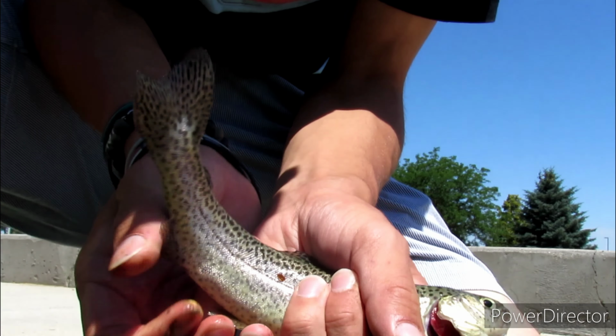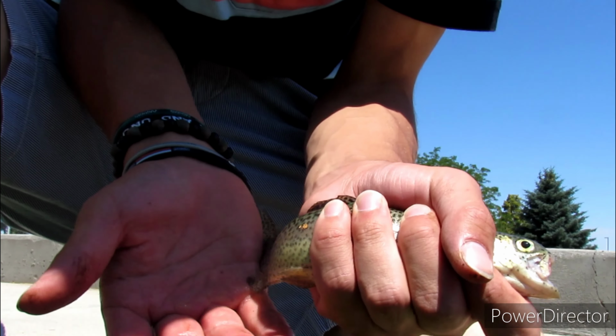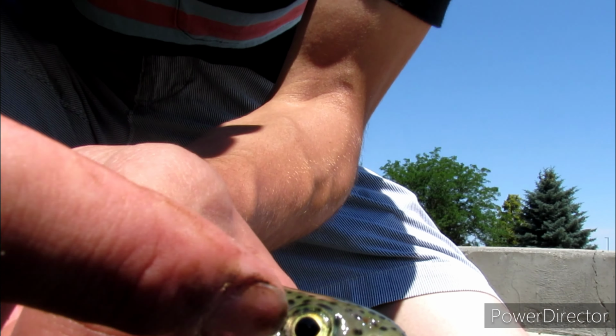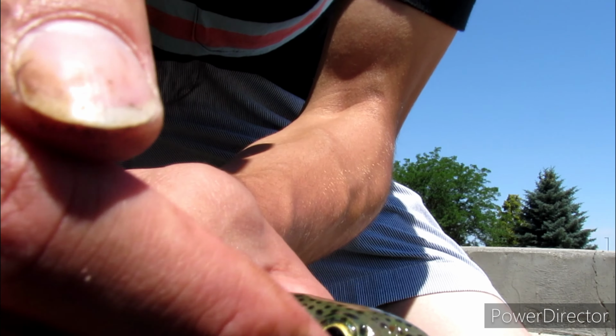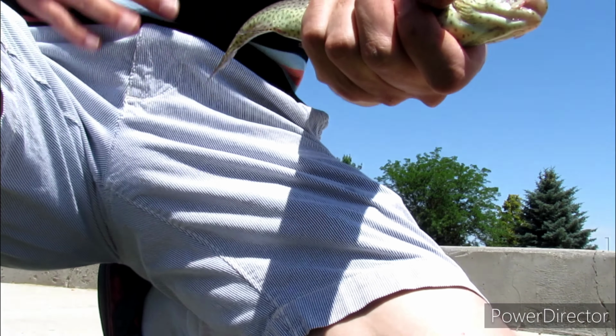That one has more colors on that. He just came right off. Dude, that's so pretty. Check that guy out. It looks like he's been caught before. You can tell by his missing lip. So we're gonna let this guy go. We're gonna see if we can catch another one.